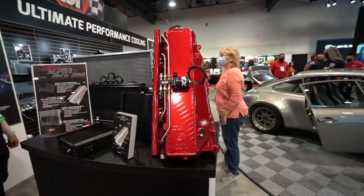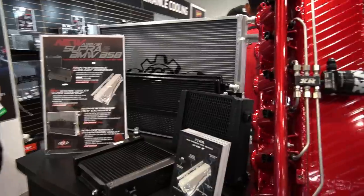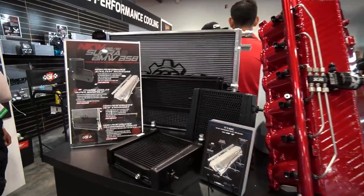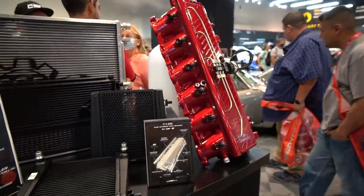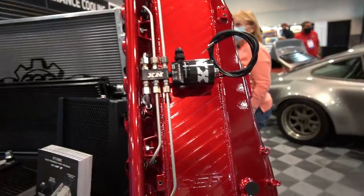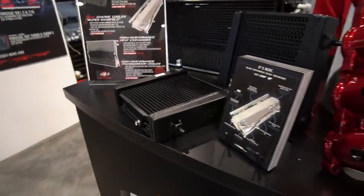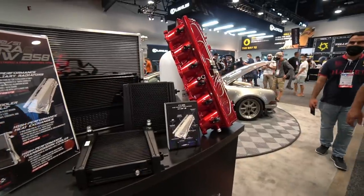This is for the B58, in particular the Supra, A90, A91. They got the entire cooling package here, intake manifold, heat exchanger, everything that you need. This is actually good for the Gen 2 B58 G20 M340i as well. A lot of people know that. Absolutely beautiful. You can get it in whatever color you want. These are badass, guys. I'll tell you something, guys. If I get a G20 or I get a Supra, it's probably one of the first modifications I'll get for the car.